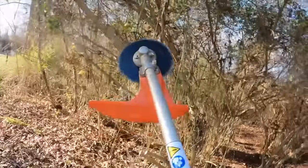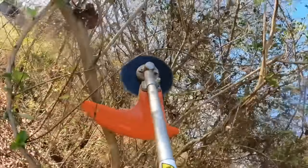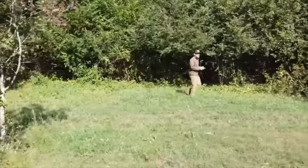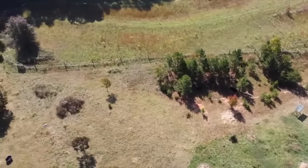Hey guys, in today's video, I have a forestry mulcher coming. It's here, guys. It's here. Because one thing I'm realizing is that I can't do it all. As you know, for the past 5 months, I've been trying to reestablish this old horse fence so that I can energize it and use it.